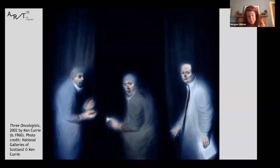Curry studied at the Glasgow School of Art and used industrial Glasgow as the subject of his early work. From the mid-1990s, he focused on individuals instead of crowd scenes and painted in haunting, luminous colours. Three Oncologists was Curry's first official portrait commission, although he has acknowledged that much of his work is about indirect portraiture.